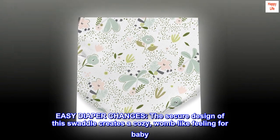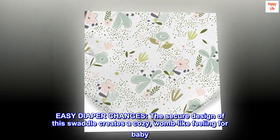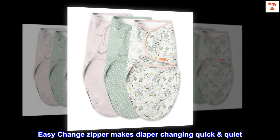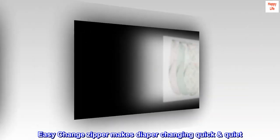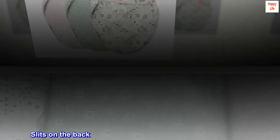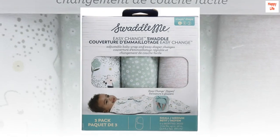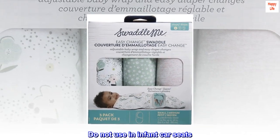Easy diaper changes. The secure design of this swaddle creates a cozy, womb-like feeling for baby. Easy change zipper makes diaper changing quiet. Slits on the back of swaddle are for use in swings, bouncers. Do not use in infant car seats.